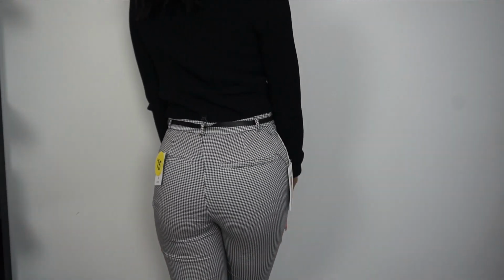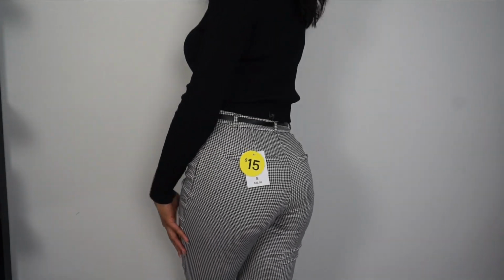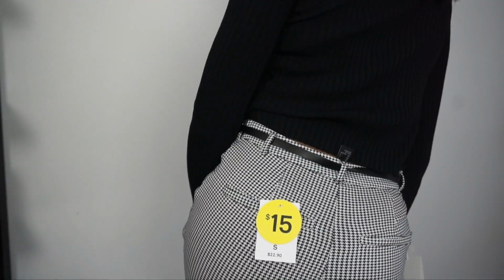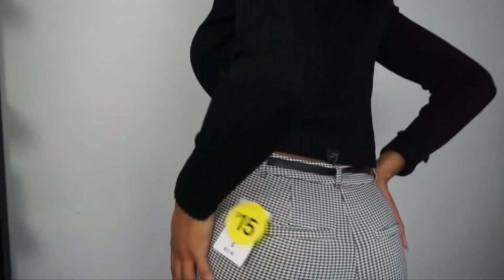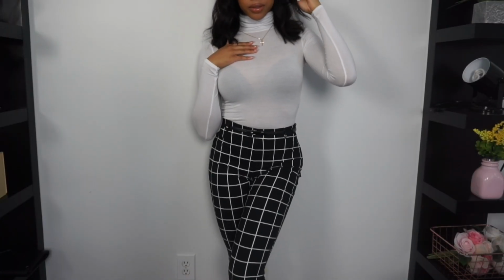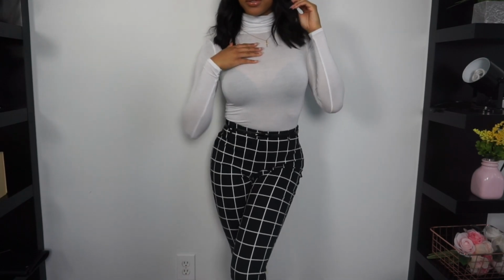I think with this outfit, I threw on a pair of clear heels. You can do some pumps. You can really play up these pants any way you want. The ones with the bigger checkerboards are, I don't even know if it's checkerboards, whatever, this plaid. It's not plaid, is it? Anyways, they're really comfortable. I got a size small. Everything I get from Forever 21 is a size small, just because their stuff fits true to size, and I really love that about their company.